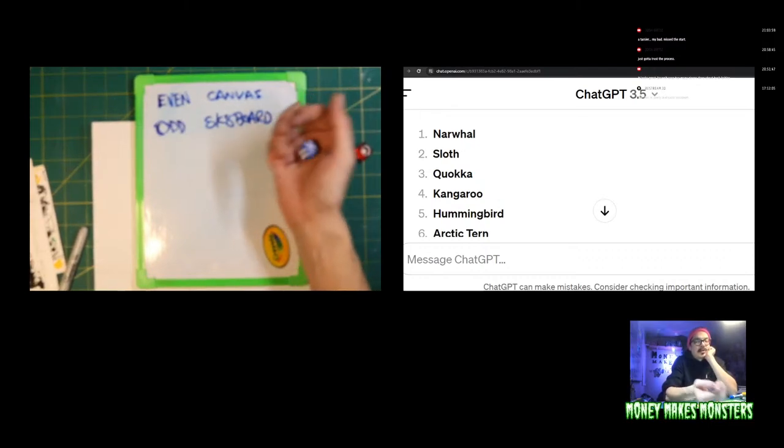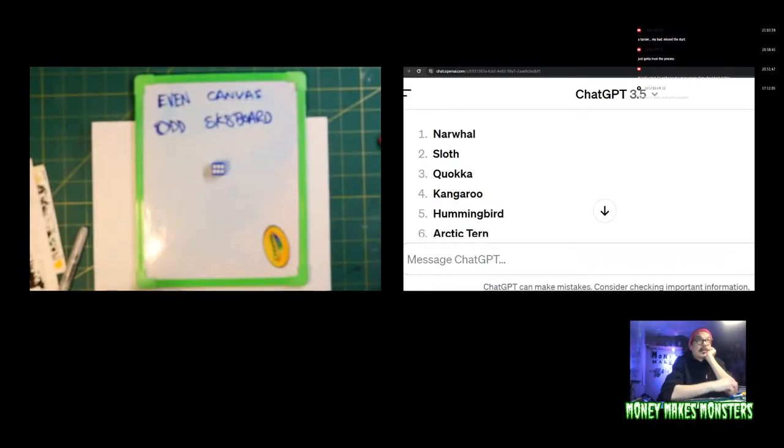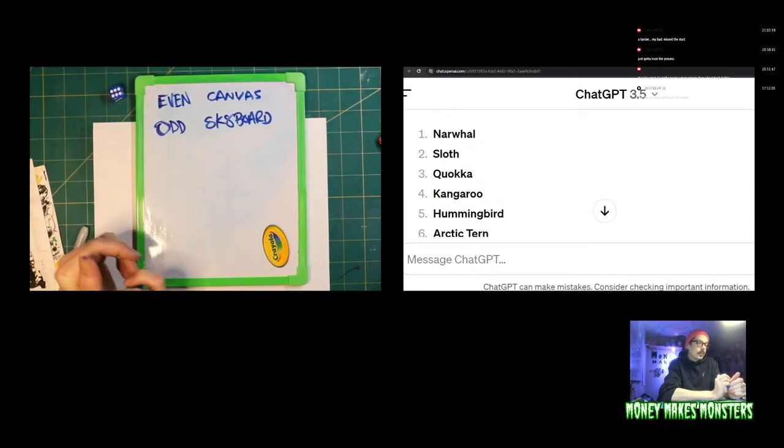Evens, we're doing canvas. Odd, we're doing a skateboard. Evens, we're doing another canvas. Okay, well, we got plenty of canvas to burn through. I guess we're really pushing the paint game right now. All right, even, canvas again.